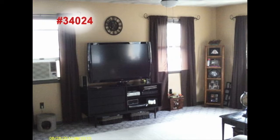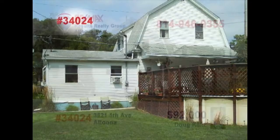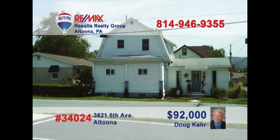Or you can enjoy your favorite movies in the spacious family room. And summertime means relaxing out by the pool. Schedule an exclusive tour with Doug right away.